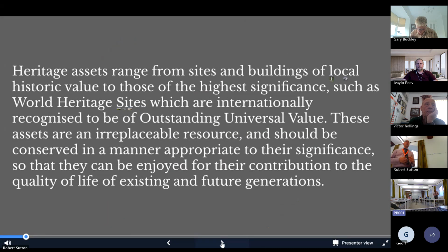But let's start going into, and I don't have many slides which are text like this, I've got mostly just pretty pictures, but I do want to provide a little bit of context to understand how and why we find ourselves dealing with buried archaeological remains within the context of development projects. So this is an extract from the NPPF, where it says heritage assets range from sites and buildings of local value to those of the highest significance, such as World Heritage Sites, which are internationally recognised. These assets are irreplaceable resource and should be conserved in a manner appropriate to their significance because of the contribution to the quality of life of existing and future generations. That's almost, if you like, the kind of government policy statement about why we want to look after these places and treat them with respect through the development process.